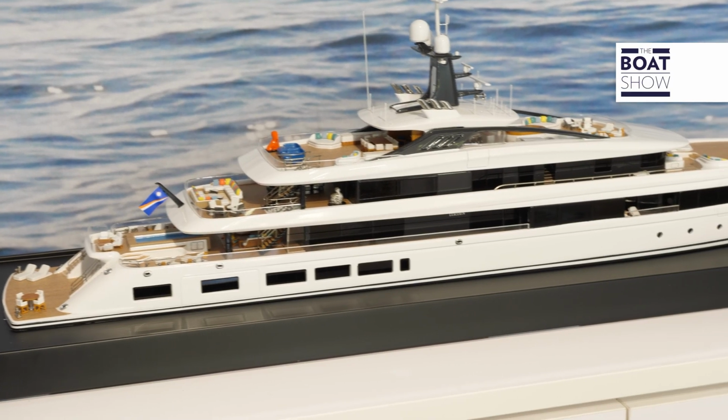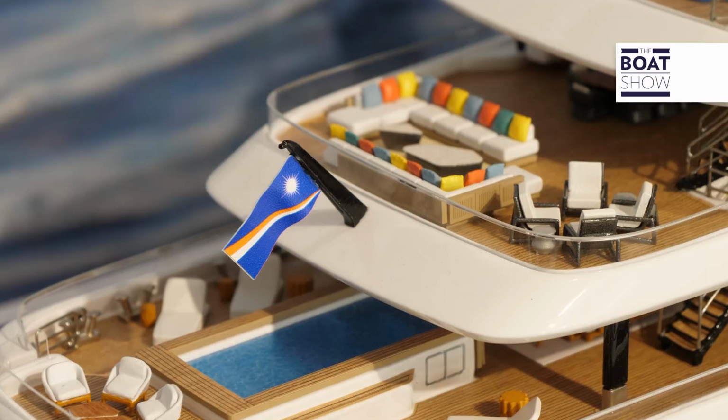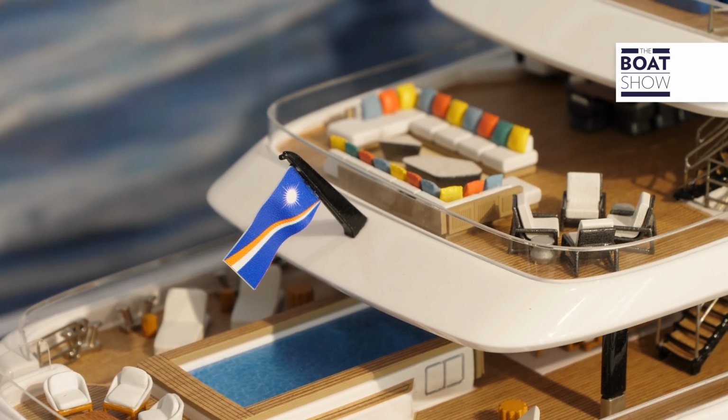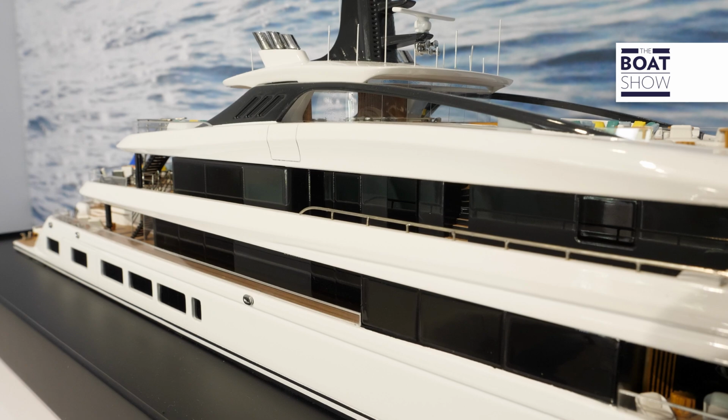So if you look at this boat here, it was made for a family that has been using boats for many, many years, and this is the result of their ideas at that moment in their life. And now using this boat, they will probably grow into other things they do and hopefully do another boat. Who knows?